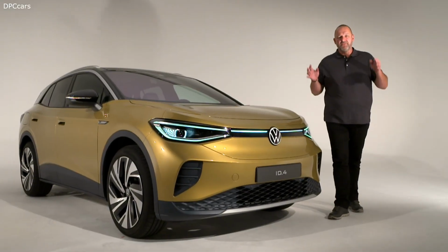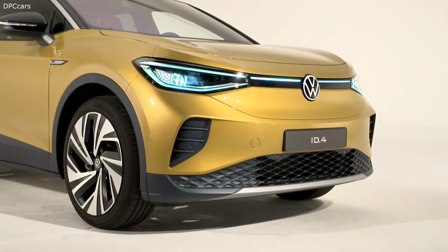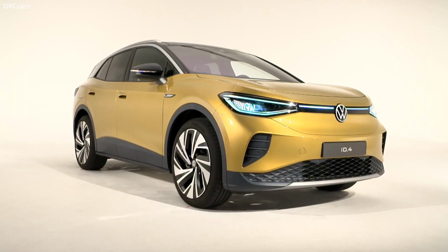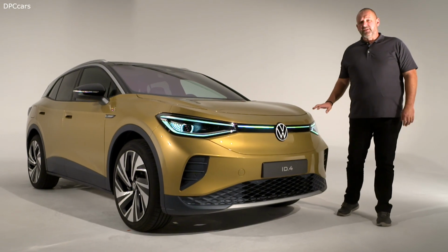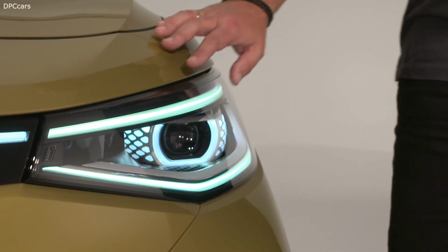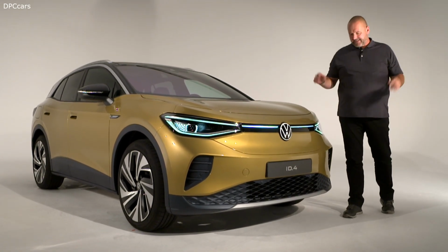Looking at the front of the ID.4, you instantly see that car is bigger than the ID.3, and exactly it's 4 centimeters. That car is 1.85 m in width. And when you look at the color, this is a special color which is only available for the first edition, but at the end of the day there will be 7 different colors available for the ID.4. And when you look at the headlamps, the ID.4 always comes with LED headlamps, but this car is featuring the optional LED matrix light. And it doesn't matter what kind of trim level you will order later the day, the front of the car will always look exactly the same, except the headlamps.